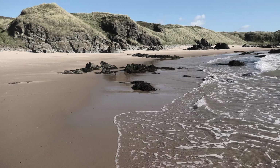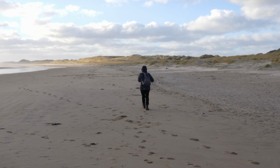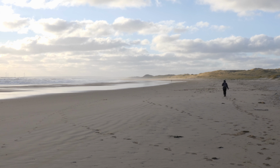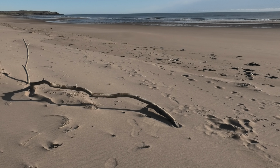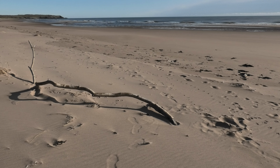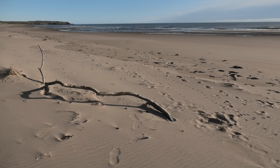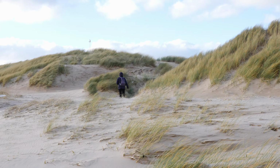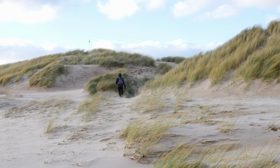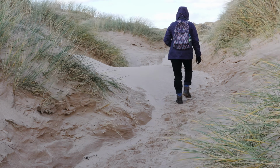On our return to Rock End, our walk is now south along the magnificent Forvie Sands beach. During the Second World War, this beach was seen as a possible landing area for a German invasion from Norway. It was heavily mined and defended. Norwegian soldiers were deployed to patrol the beach. During one such patrol, an abandoned dinghy was found. This sparked a search for a spy thought to have been landed by submarine. The spy was eventually caught in the Murray area.